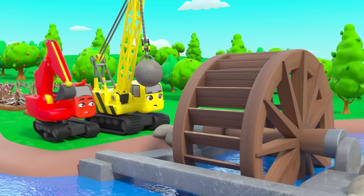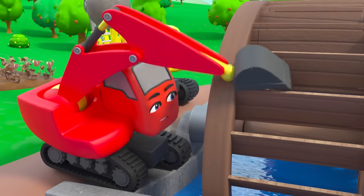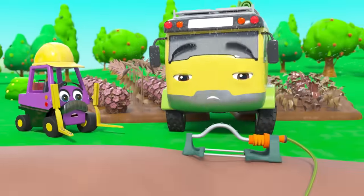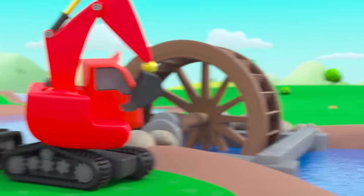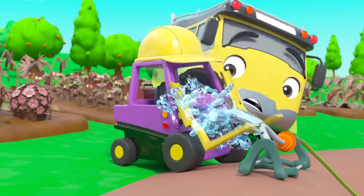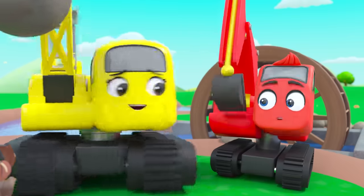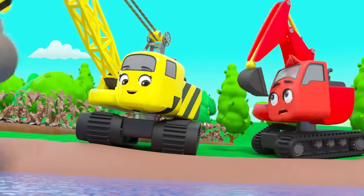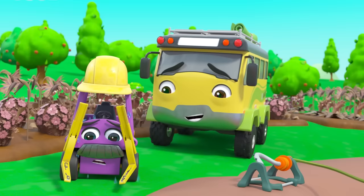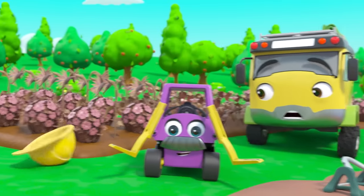Aha! A water wheel! Maybe this can help somehow. When the water wheel moves, water comes out of the sprinkler. Keep it moving, Digley. Ooh. Oopsie! How do they keep the water wheel moving? Dazey is splashing the water. When the water moves, it pushes the wheel. Hooray! Look at all that water!